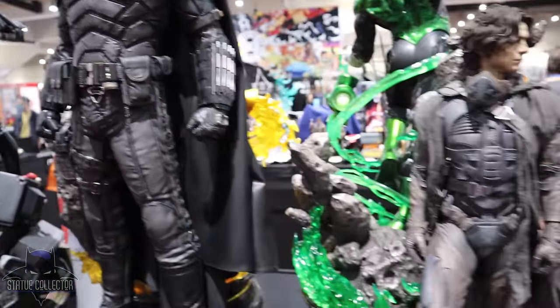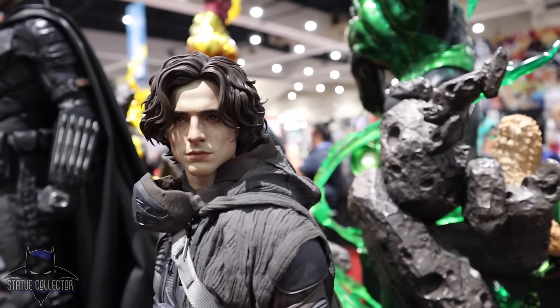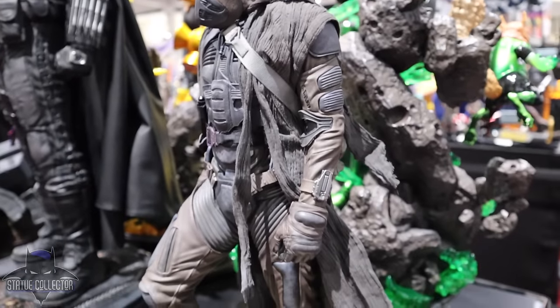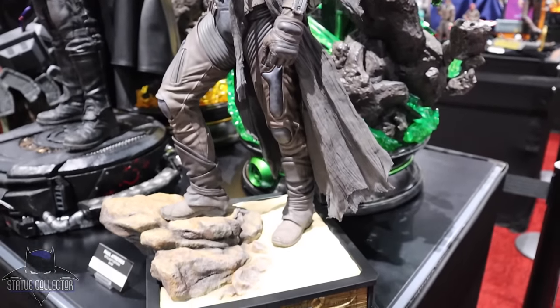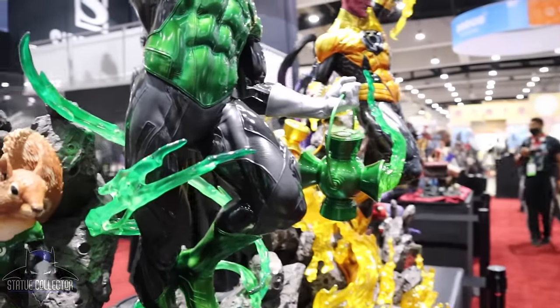Dan DeFault, this one's coming home to you, buddy. Really awesome. Got this one from Dune. Great likeness on this one, really impressive. This one's quarter scale, as you guys can see. And then around the corner, we have some more amazing Prime One.